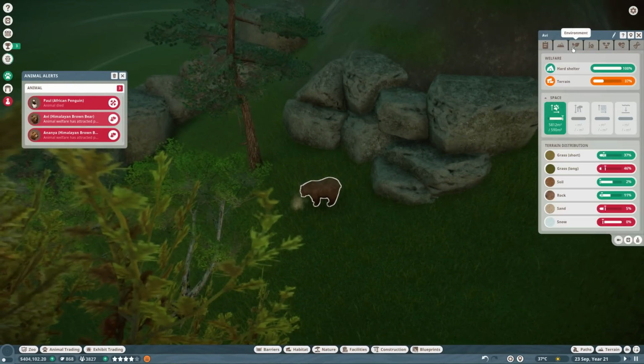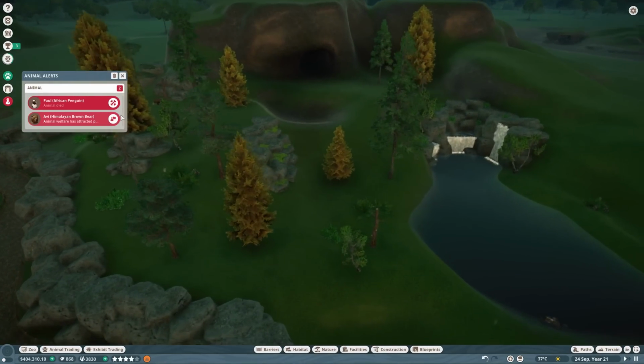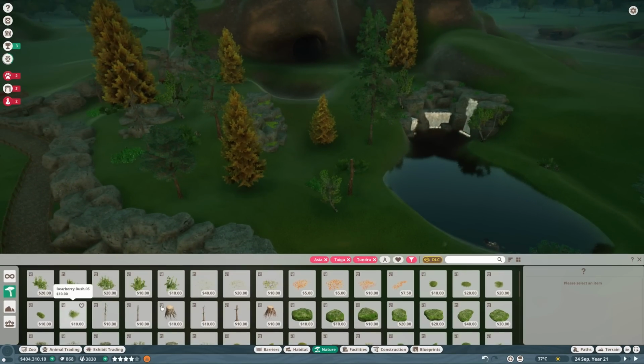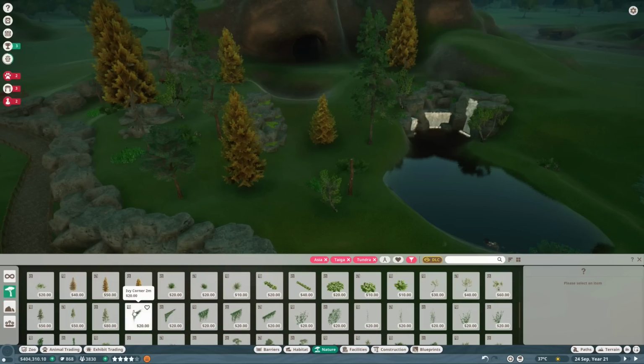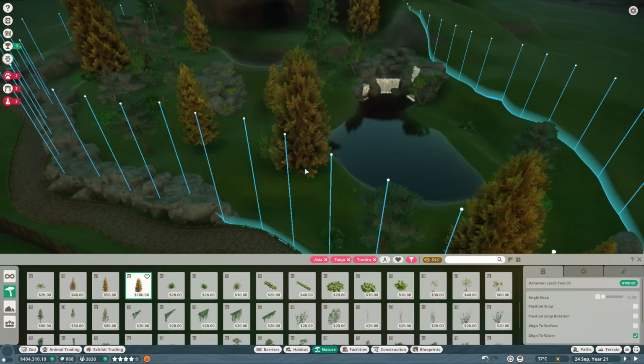They just need enrichment. How do you feel about that coverage? Oh, not quite. They're not quite happy with the amount of coverage. I think they need bigger trees in, which is probably the issue because there's quite a lot of trees, but it's only really these larches that are actually a reasonable size. Everything else is pretty small.